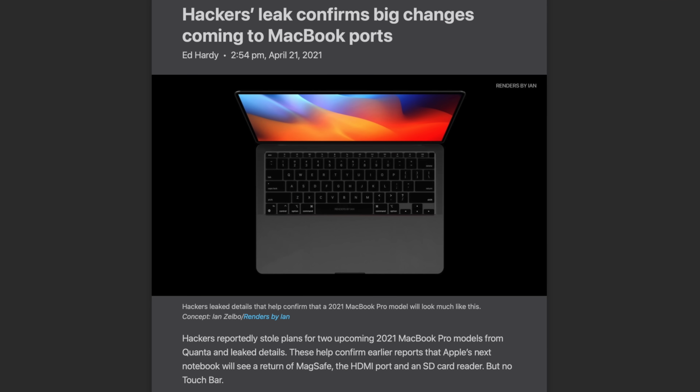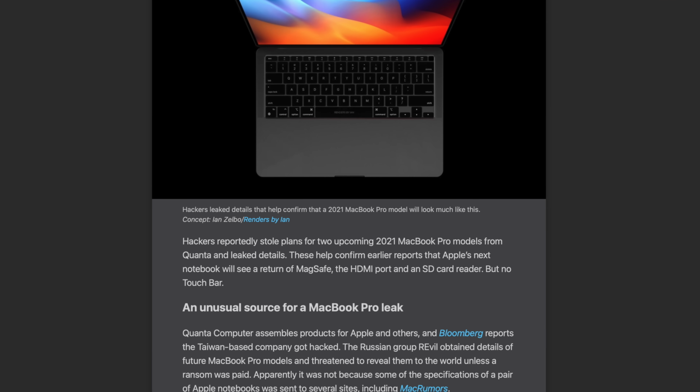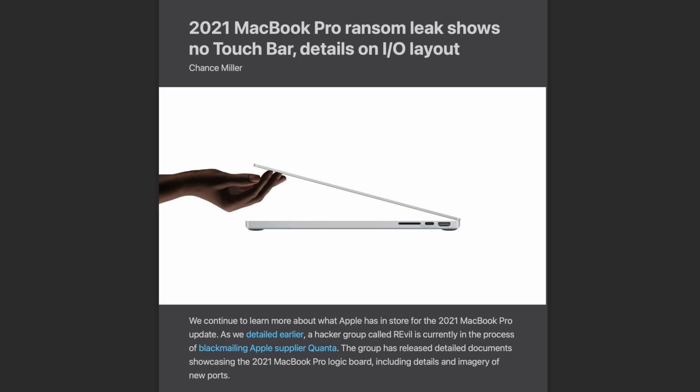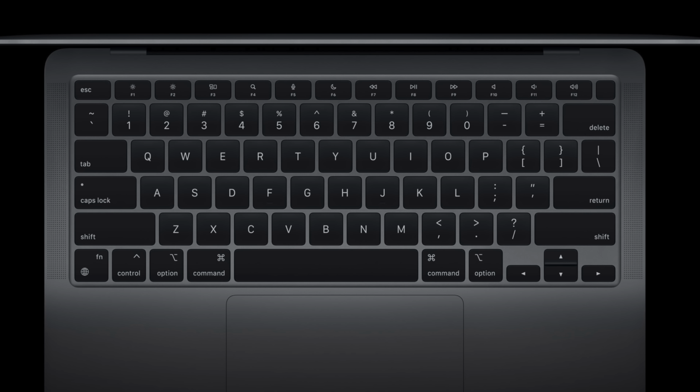So the main one that was going around online was a schematic for the 14-inch MacBook Pro. These schematics confirm a number of things that we've been hearing over the last couple of months. Number one, there is no touch bar. In fact, the keyboard looks a lot like the Touch ID keyboard that came out with the iMac. So the function keys are tall, not short like they would be on the MacBook Air, for example. And also there was a Touch ID key where the power button currently is on the MacBook Pro, so that would obviously stick around. Now, the other thing that this confirmed was a lot of the port layout.